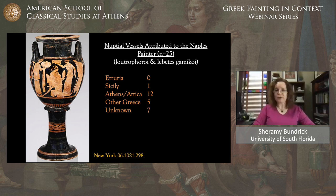One of the Naples painter's lutrophoroi, however, features an unusual scene of the preparation of a body for a funeral, which shows the painter's knowledge of the local Athenian custom to sometimes use lutrophoroi as funerary vessels. Another shows an Amazonomachy, the so-called warrior lutrophoroi being associated with the male war dead.